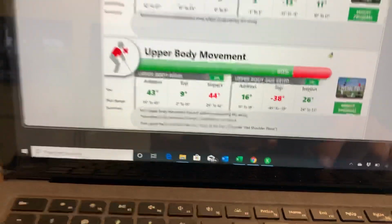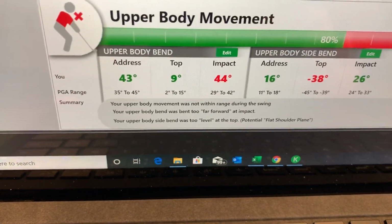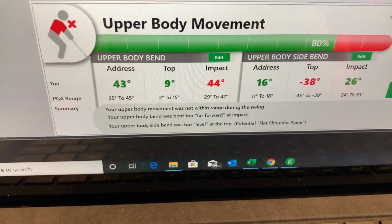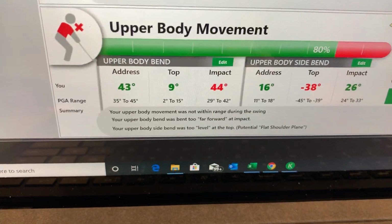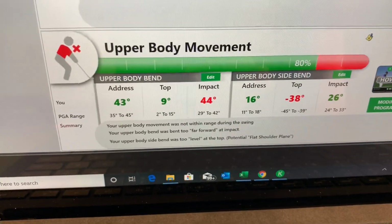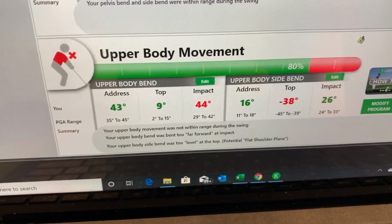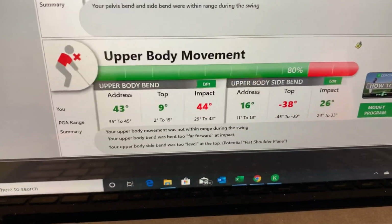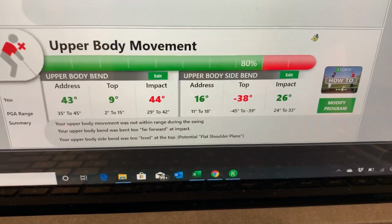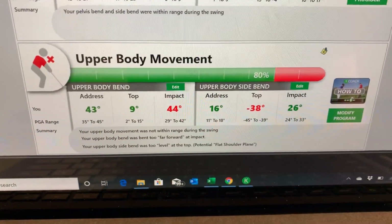So we go through the report. I'll zoom in here just a little bit. These are the 3 things I need to do. Upper body movement was not within range. So one, I lose a little bit of my angle to the ground. So my plane gets a little bit flatter and a little bit across the line because I turn too much. So if I turn too much and I struggle with driving the path too much from the inside, that is the recipe to start fixing slices.